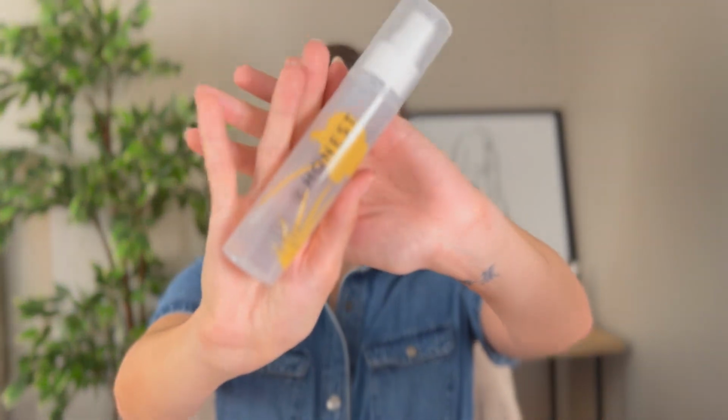All right, this is the whole look. I completed it. I picked this up from Ulta. This is the Honest Safe Face Shielding Setting Spray. Let's see how the spray is. Ooh, that's nice. That's a nice mist. Let's give this a try on my face. That is a nice mist.